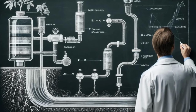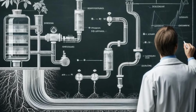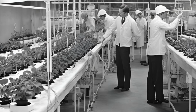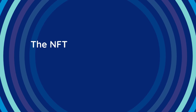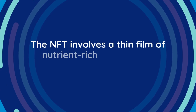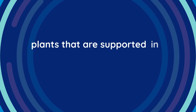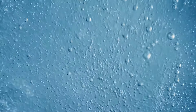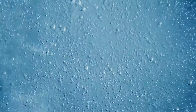Moving forward to the 1960s, Dr. Alan Cooper, a scientist at the Glasshouse Crops Research Institute in Littlehampton, England, developed the nutrient film technique, NFT. This method became a major milestone in the field of hydroponics. The NFT involves a thin film of nutrient-rich water flowing continuously over the roots of plants that are supported in a sloped, watertight channel. His research showed that this ensures that roots have ample access to oxygen while still being able to absorb the necessary nutrients from the flowing water.